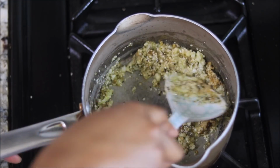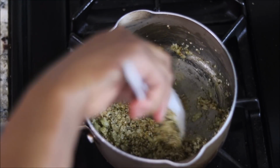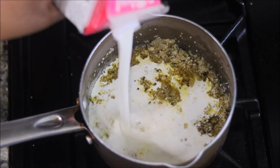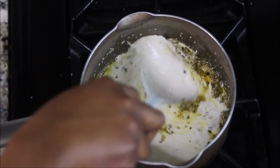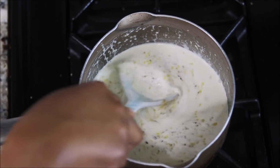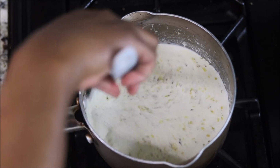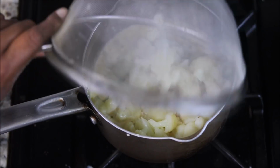I'm going to saute this down and cook it down for approximately 3 minutes, and then I'm going to add half a cup of heavy whipping cream to this mixture. And I'm going to let this cook down for another 3 minutes before I add my steamed cauliflower to the mix. But before you add your cauliflower, you definitely want to taste for seasoning. For me, it was perfect. Okay, I didn't need nothing. My steamed cauliflower, I'm going to add it right to the mix and start mashing.